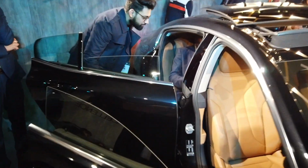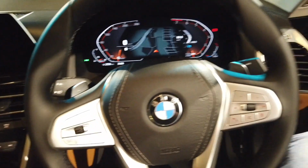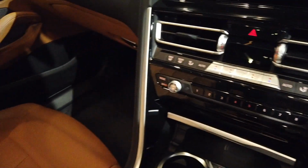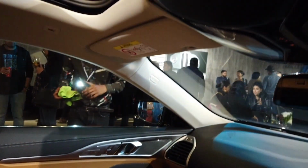I'll just go inside the new BMW now. Look at it. Yes, yes. So coupe is like a slanting one. It's a coupe. And I don't know if I'm pronouncing it right, but just look at it.